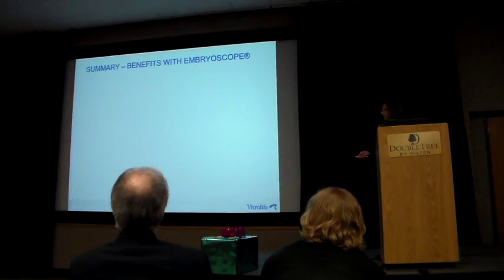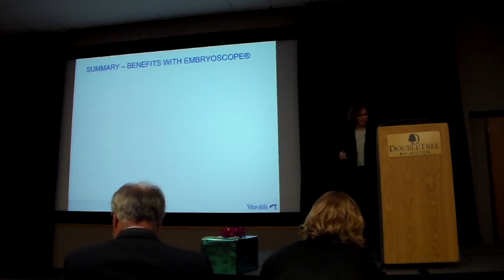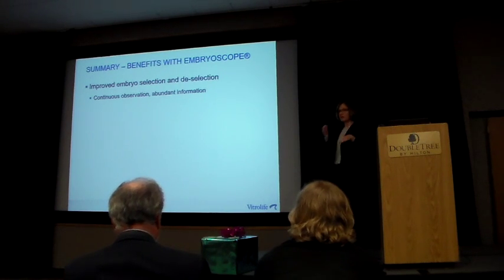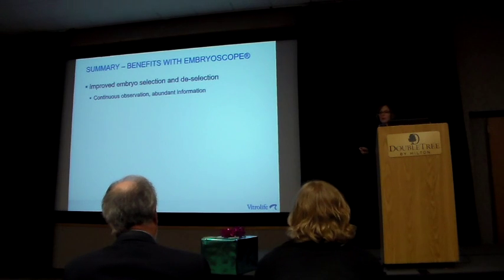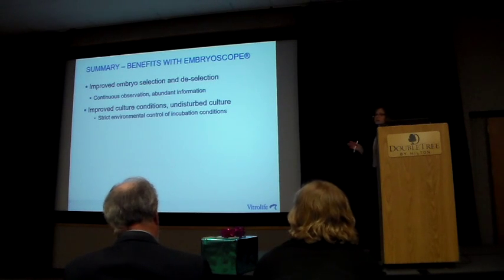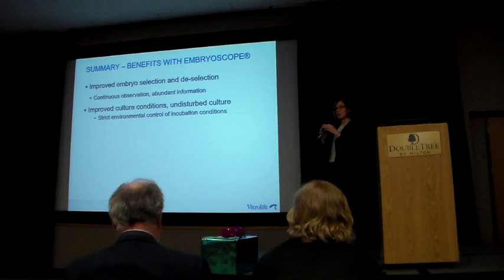So to sum up quickly, the benefits of using the EmbryoScope: the first benefit is you have continuous monitoring and you're never bothering the embryo. It's in there for 5 days. You don't have to take it in and out, expose it to any kind of stress, and it's going to have prolific information being generated. Second benefit is it's a safe environment. The embryos are in there, it's very controlled. All those statistics become part of your patient record.